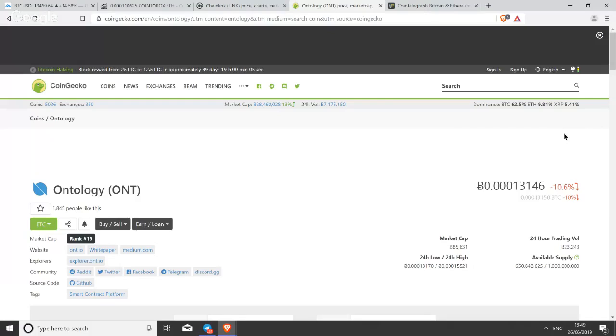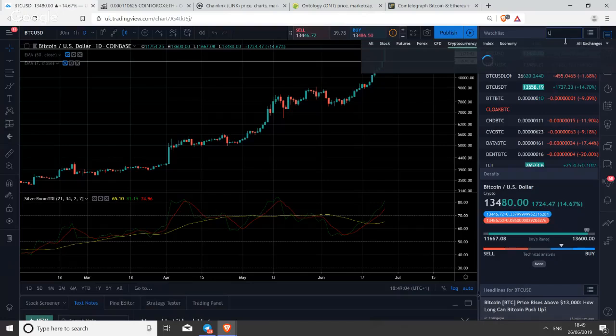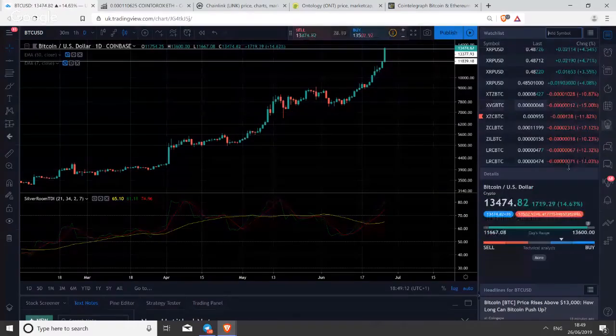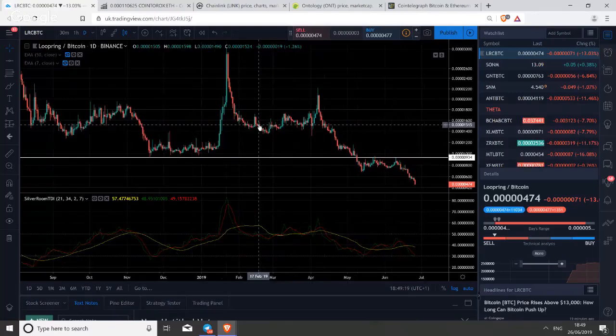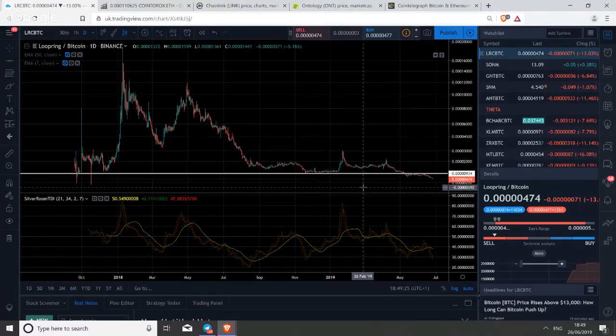Man in Black: LRC either completely stopped or slowed down their LRN development. Is LRC, is that Loopring? Yeah, Loopring. I've got to say, Man in Black, I don't know exactly what it is you're talking about, but if you're talking about Loopring potentially losing value, I think we can see just how bad a state that's in.